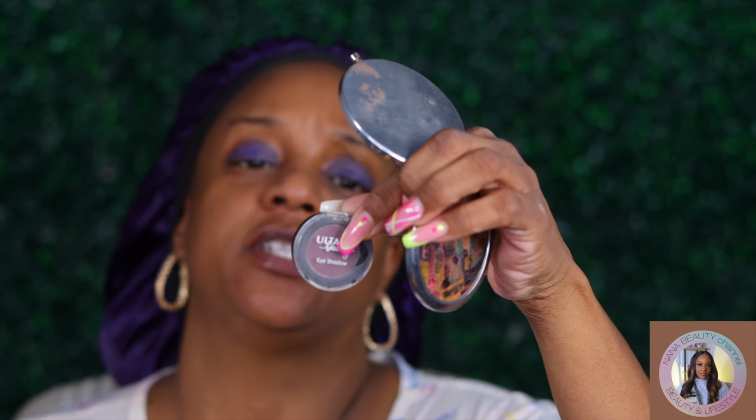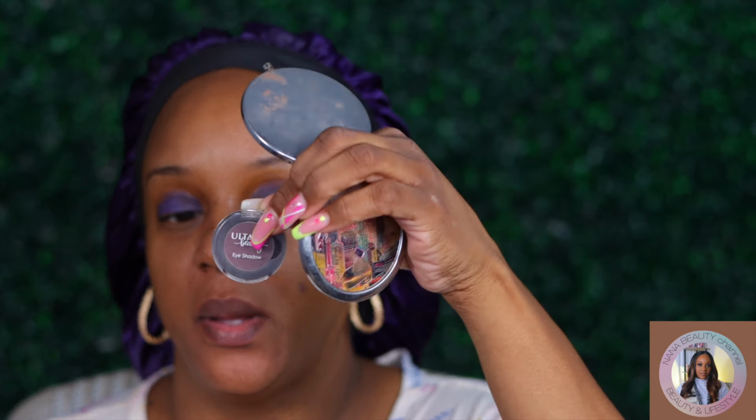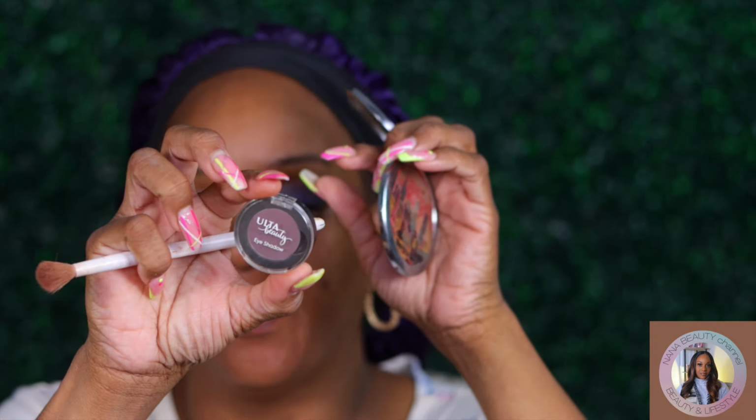Now, this is not something that I use often. I found this Ulta single eyeshadow in Plum Pop, which is some type of purple. I'm going to take this around the edges, around the crease part. Nothing came out on this brush. Let me see.